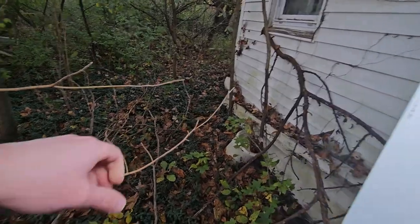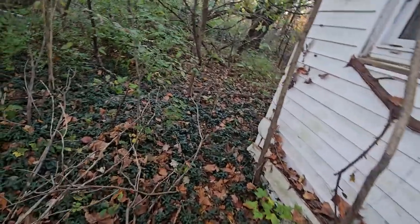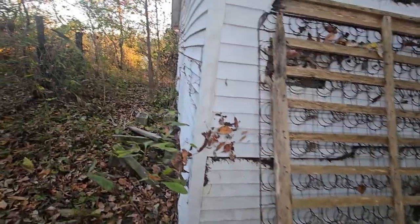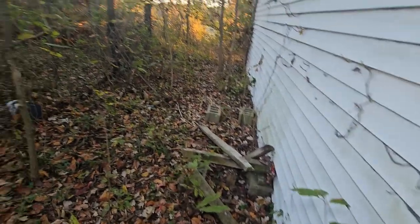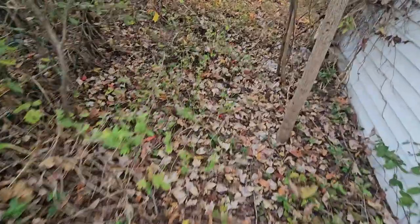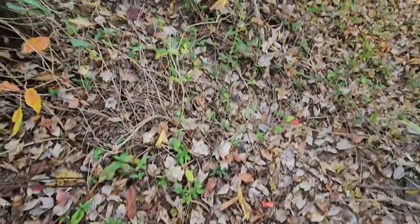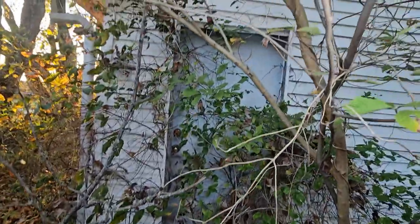I am going to take a look around the house. There's not that much weeds or nothing like that back here, so it's good. Bed frame, like a mattress frame. This is the door that we were just at. If I don't get thorned up by bushes. That was in that room near the bathroom.